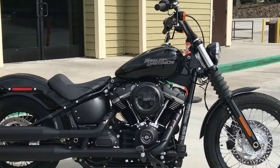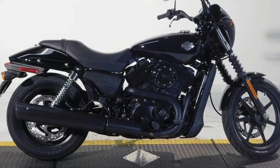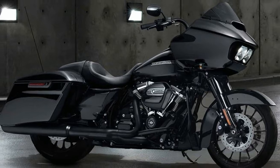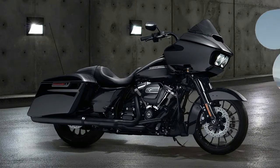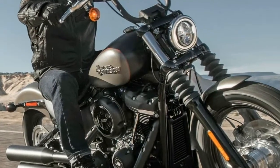Specifications. Engine. Bore, 85. Compression ratio 11:1. Cooling: liquid. Displacement in CC: 749. Displacement in CI: 46. Engine type: V-twin. Starter: electric. Stroke: 66. Transmission. Number of speeds: 6. Primary drive: gear. Transmission type: manual.